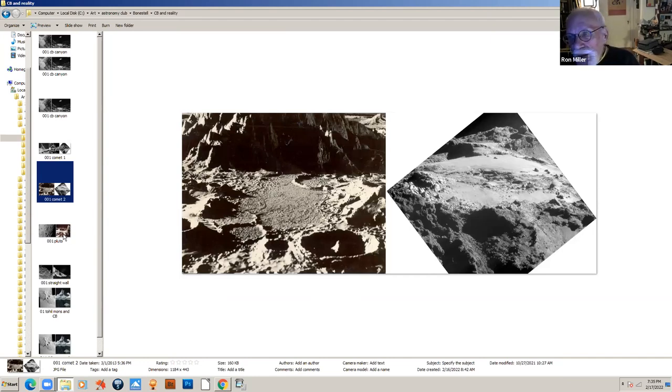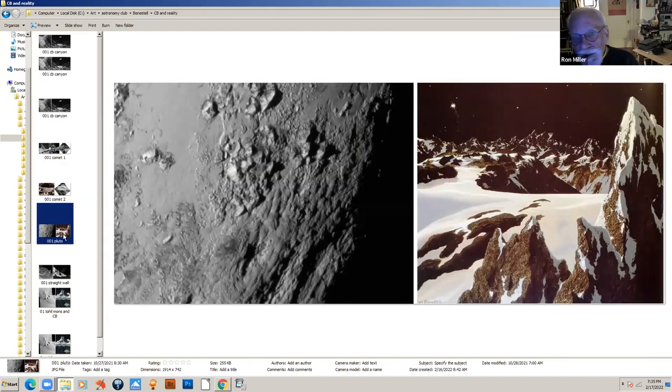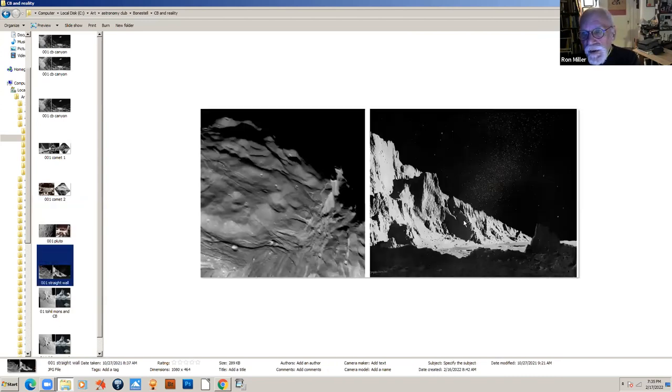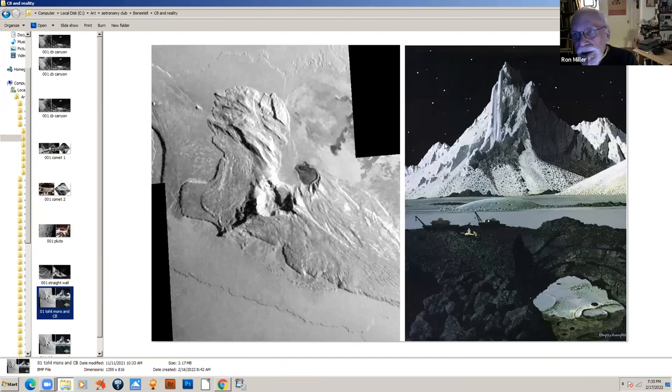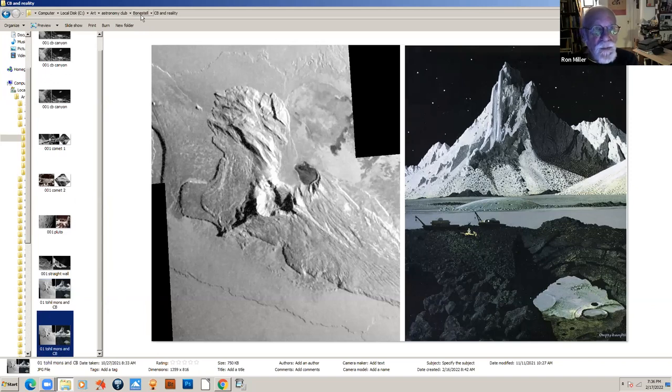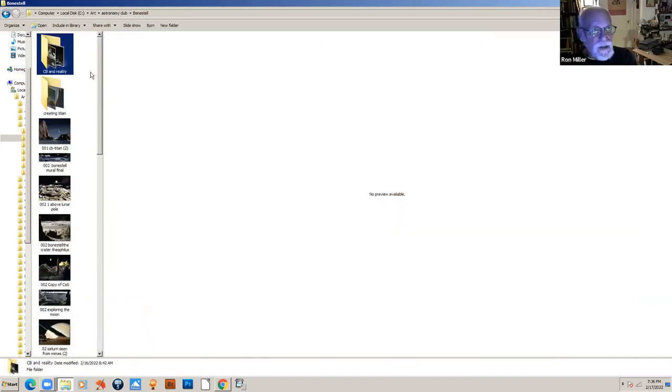Bonestell's picture of Pluto from 1950 looks very much like the mountains of Pluto photographed by New Horizons. The straight wall on the moon by Bonestell from 1950. Well, we got the straight wall on Miranda. So there are very Bonestellian landscapes all around. There are no mountains on the moon that look like this, but Tol Hil Mons on Io would be a twin. So Bonestell may have been wrong about the moon, but he wasn't necessarily wrong about that kind of landscape. There are landscapes like that out there in the solar system.